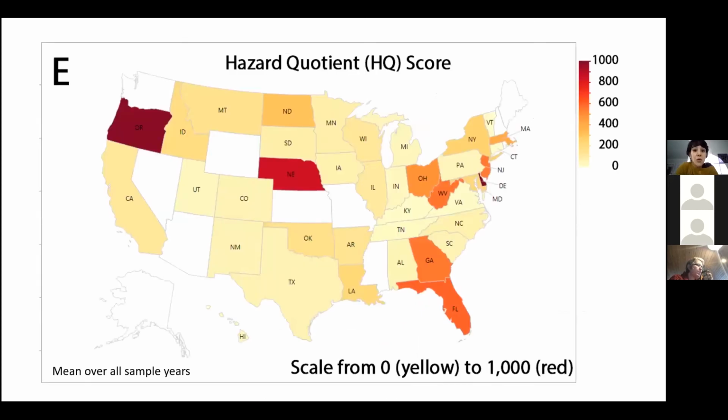And so the actual hazard quotient score, this is the actual consumption risk. Our threshold is 1,000 points. 5.4% of all samples are above that threshold. And again, our map is scaled from 0 to 1,000 as it was for parts per billion, except now this is due to ecological consumption risk.